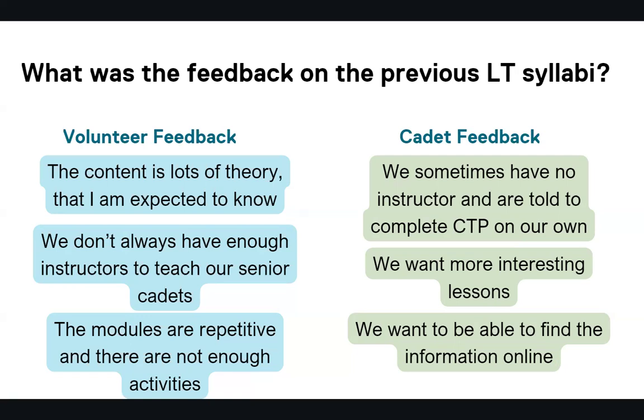When we went through the CTP consolidation period, which had both a volunteer working group and a cadet working group, the purpose of those was to look through all of the modules that were available for cadets in the CTP especially, and look at what was good about them, what actually might need to change, what wasn't working, which bits need to be consolidated, which bits actually were repeated.